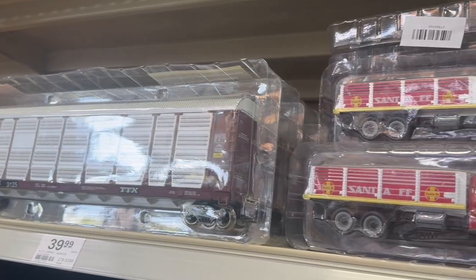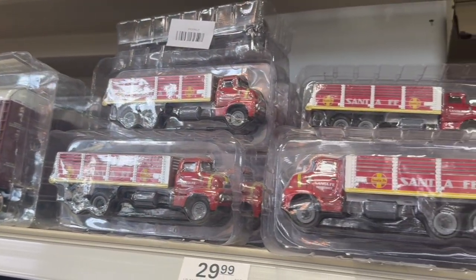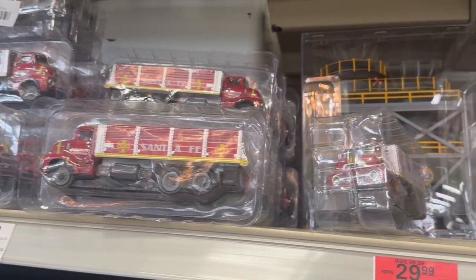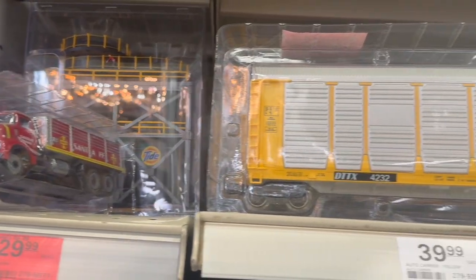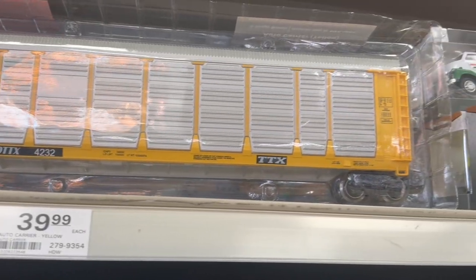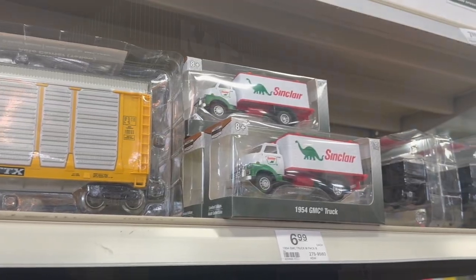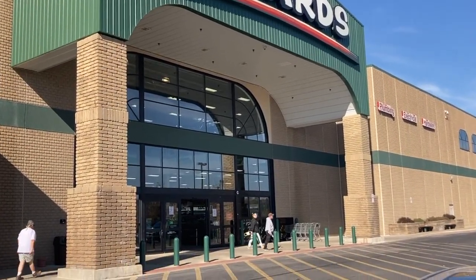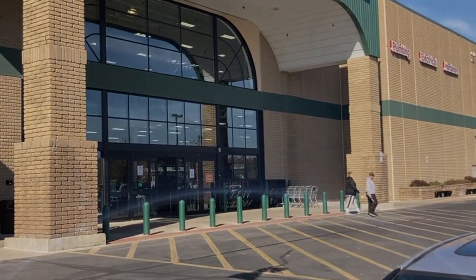Just about everything else that I saw here at the Evendale Menards yesterday seemed to be holdovers from previous train seasons. It's possible that Menards will be putting out more new trains in this aisle, but for now, I was a little disappointed. There is, however, another Menards just a little bit north of me, and maybe I will check that one out next week.